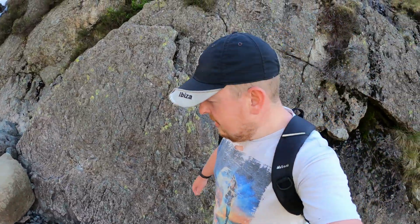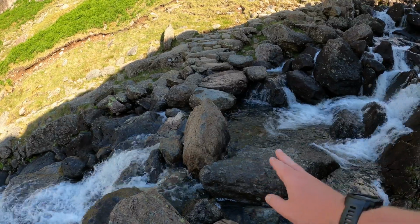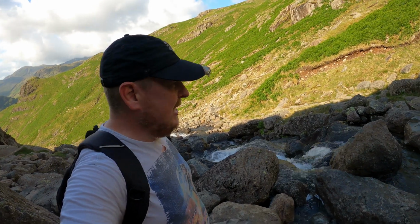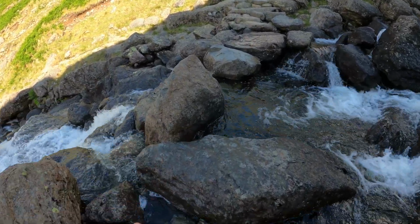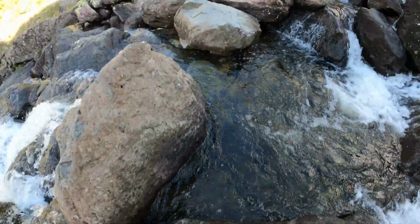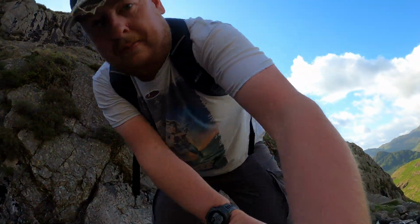So here we are. The path on this side of the Ghyll runs out, as you can see, no way further. So you've got to get across here. Now, I think I did it in ice last winter, and I found it a lot easier than this deep water. So there are stones protruding out, so you've just got to be very careful, take your time.